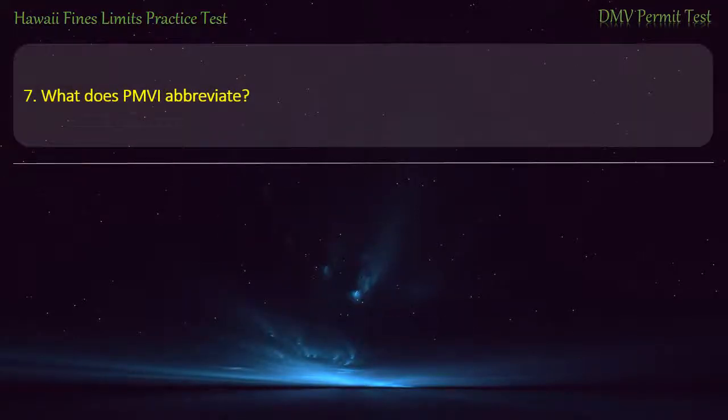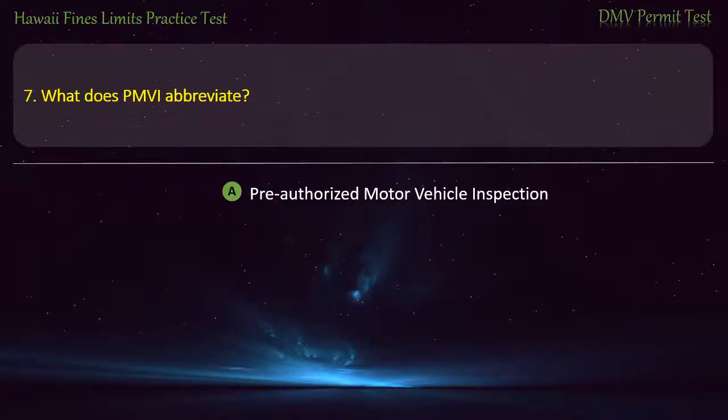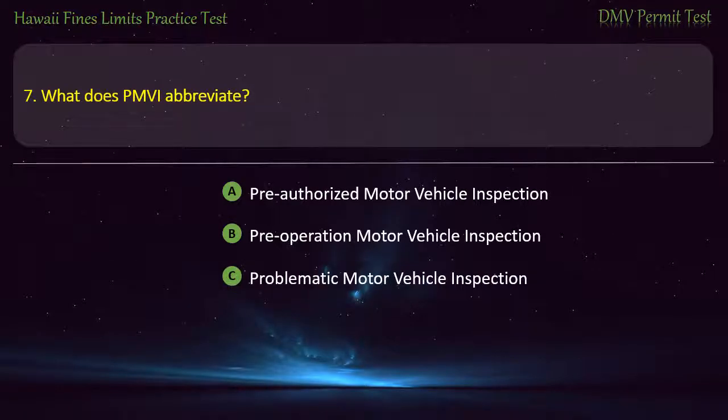Question 7. What does PMVI abbreviate? Pre-authorized motor vehicle inspection. Pre-operation motor vehicle inspection. Problematic motor vehicle inspection. Periodic motor vehicle inspection. Answer. Periodic motor vehicle inspection.